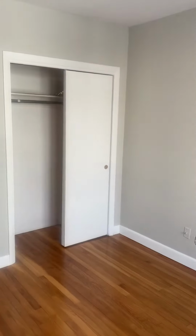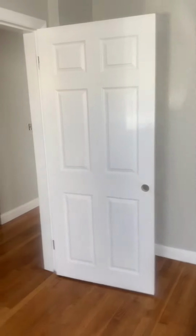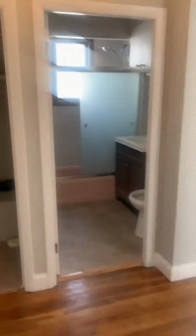Okay, first bedroom here. Apartment was just painted, new floors put in the living room. Okay, so first bedroom there, super bright. Second bedroom here on the right beside it. Again, good size. Plenty of outlets, closet space, bathroom, tub.